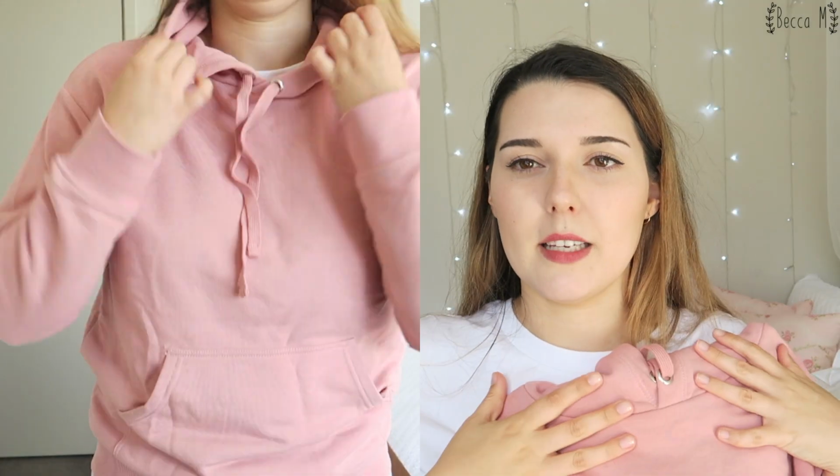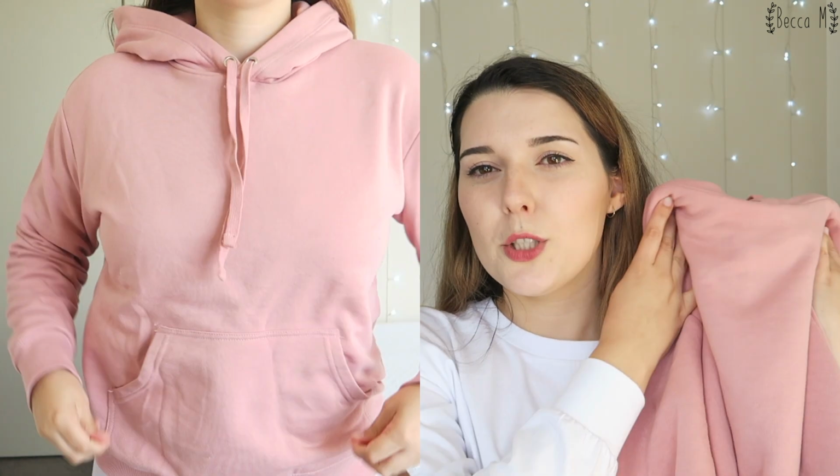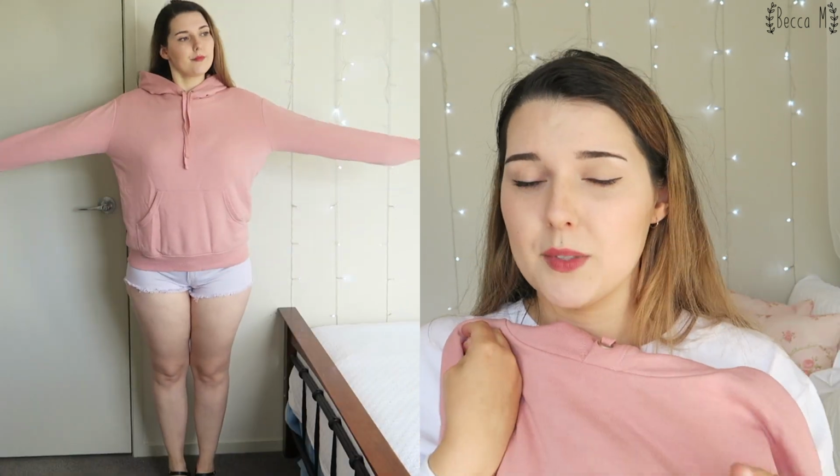From H&M I also got this gorgeous basic sweater. It's just a hoodie. It's not super long, not super short. It's just extremely basic, but the colour is so beautiful. It's like this gorgeous dusty rose colour that on me looks really nice. Sometimes the paler pinks make me look really yellow in comparison.